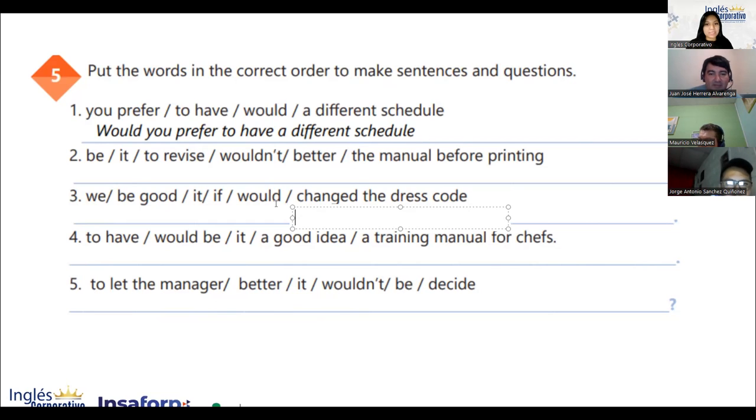What about number three? This one is a question, right? It would be good if we change the dress code. Correct. What about number four? A sentence, huh? It will be a good idea to have a training manual for chefs. Correct. And number five? Wouldn't it be better to let the manager decide? Perfect. Very good.